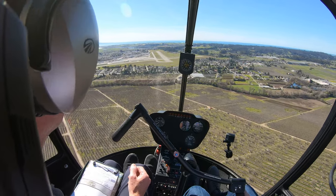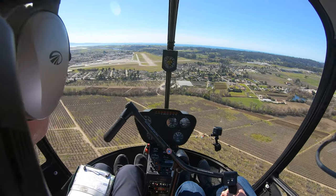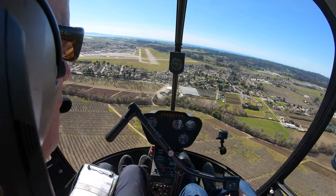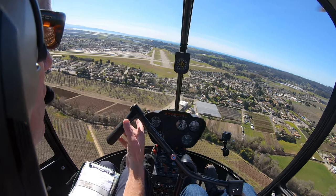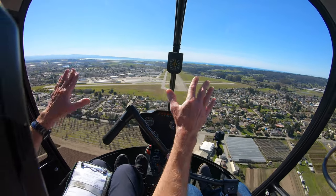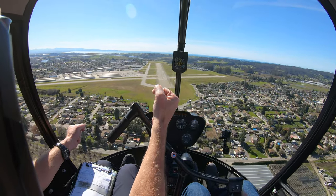Look around for traffic. Lights are out, green. A little bit hot, so down a little more. Right pedal a little more and slow me down, otherwise you're going to end up in the ocean going this fast. If you do aft, you'll climb. Yeah. So, boom, boom, boom.